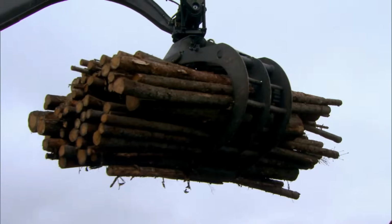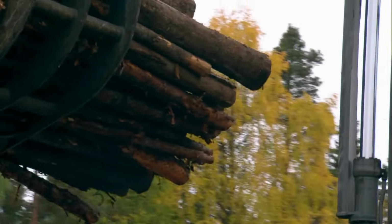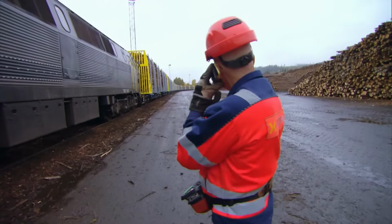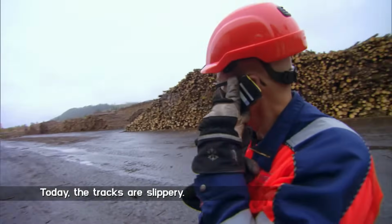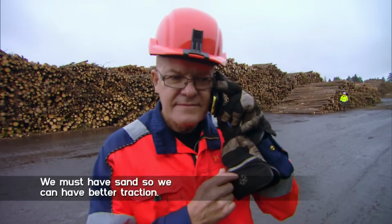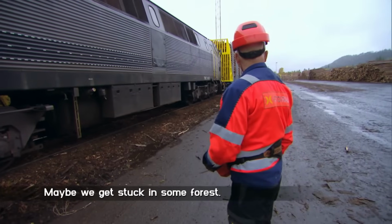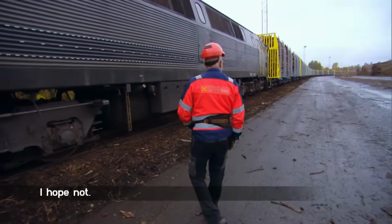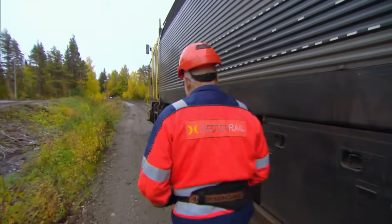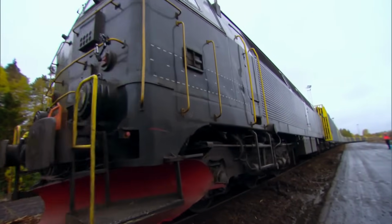By mid-afternoon, the first 11 wagons are loaded and Bengt is ready to head out. Today the tracks are slippery. We must have sand so we can have better traction. Maybe we get stuck in some parts. I hope not. It could be a tricky 2-hour ride.